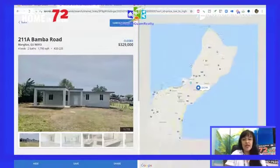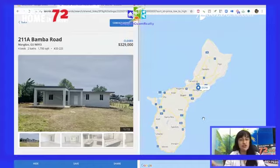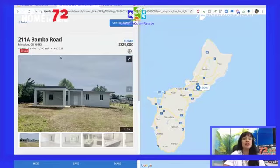So where is it located? It is located in Manila, which is central to the island, but for me personally, I would say it's a closer drive to Anderson Air Force Base and a closer drive to the Marine Base. So that is Manila. That's where it is. Let's look at the information. It's a 4-bedroom, 2-bath, 1,700 square feet.